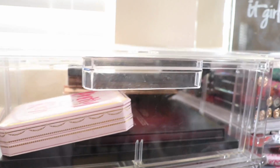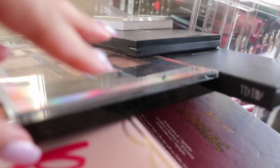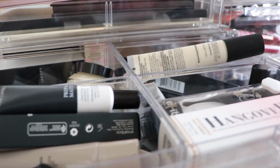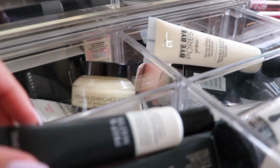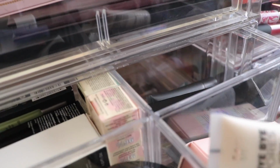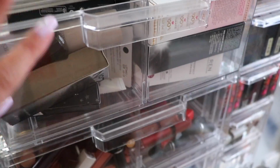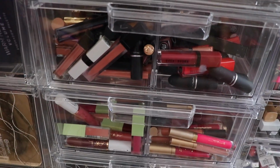So now let's go into this drawer. This one is just an extra drawer where I have extra palettes that need to be put in here, but I didn't have any room. Here are just my primers. I have Too Faced, It Cosmetics, Lancome, Bobbi Brown, Benefit, CoverGirl, drugstore, and high end. Three drawers. I already did a whole declutter. Nothing has really changed in them.